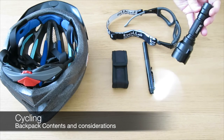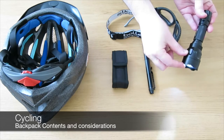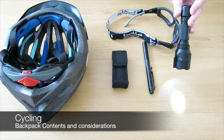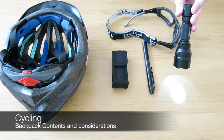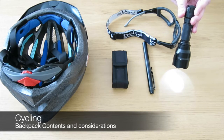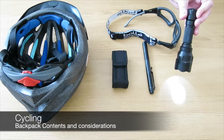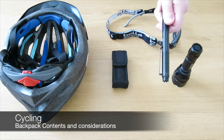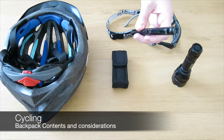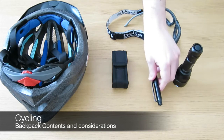This is obviously the main light for my bike, but because of the beveled edge, I can also use it as a strike implement. So it's a self-defense option, or if I come across a road traffic accident and I need to get to someone who's in a vehicle, then I could use it to smash the window. Self-defense options that I have with me is a tactical pen. You know, if you hit someone in the face with that, they're definitely going to know about it.